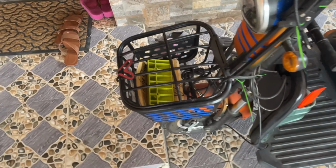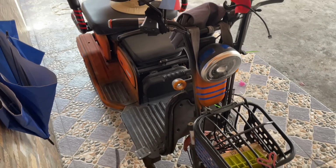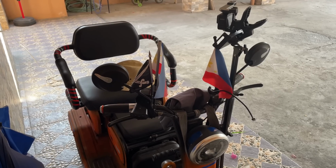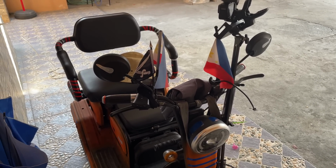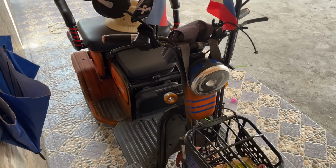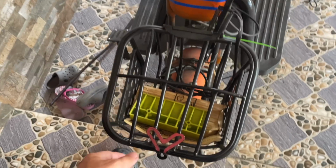So let me just show you some of the upgrades. And I'll just walk you through it. Maybe some of y'all can spot some of the upgrades from when this thing was first fielded. Anyhow, without further ado, let me just walk you through some of the features of this here chopper.